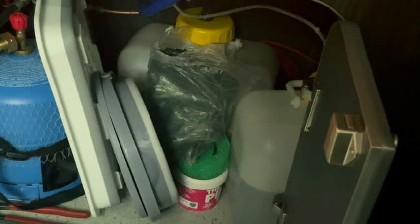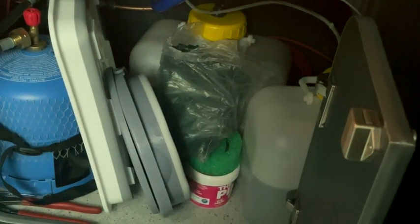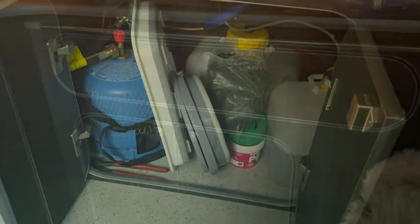Yeah, so obviously we have to empty that, but we make sure we find somewhere to empty it where we are allowed to empty it. And on most campsites, a lot of places have got somewhere you can empty it, so that's really good. And our gas bottle, and that's what we have in that cupboard.